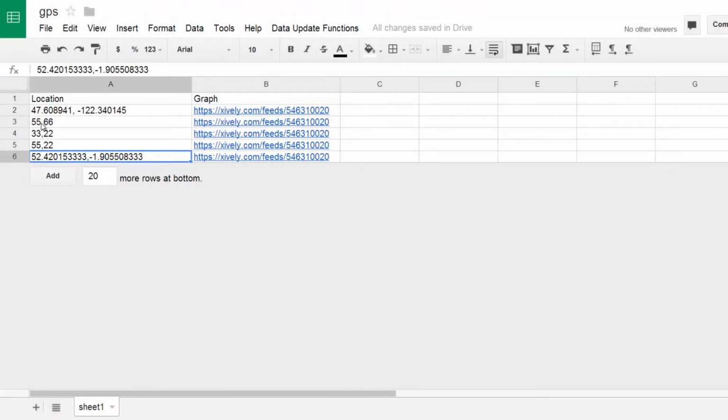Here's a spreadsheet showing all the current GPS locations of the Pi. This is the current position of the Pi, and these are other sample data. The Pi will continuously check its location against the ones in the spreadsheet. If it realizes that the distance between its current location and the ones in the spreadsheet is greater than 60 meters, that means it's in another position, not in the spreadsheet. So we'll try and update the spreadsheet with its new location.